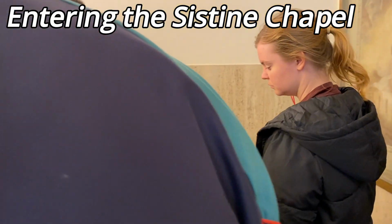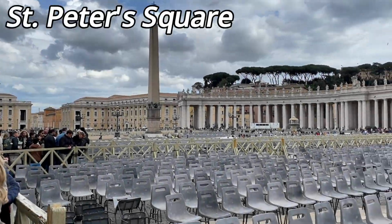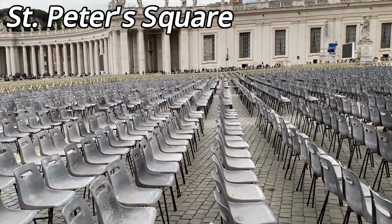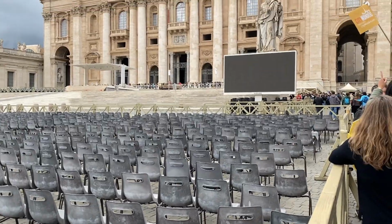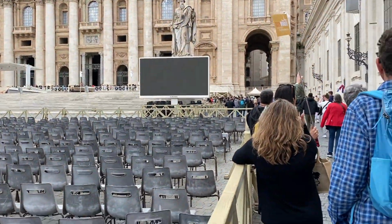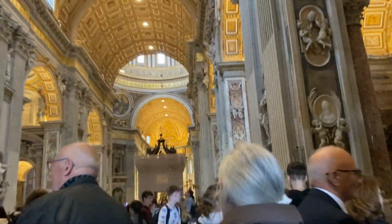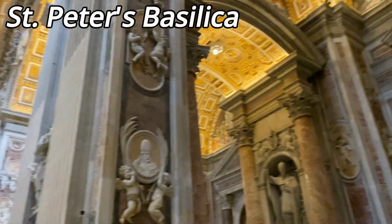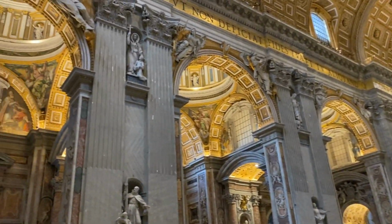No pictures inside or video inside allowed. The Pope comes out on Wednesday to address the people. Today is Monday. This reminds me of a scene in the Pink Panther movie. And here I am. I never thought I would be here. Let's go inside St. Peter's Basilica. Right inside St. Peter's Basilica, and this is grand. This is huge. I was not expecting this.